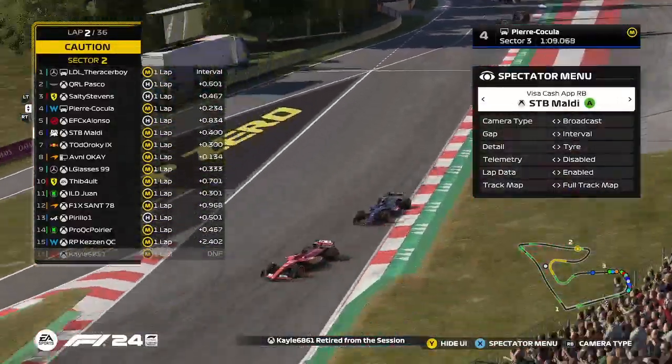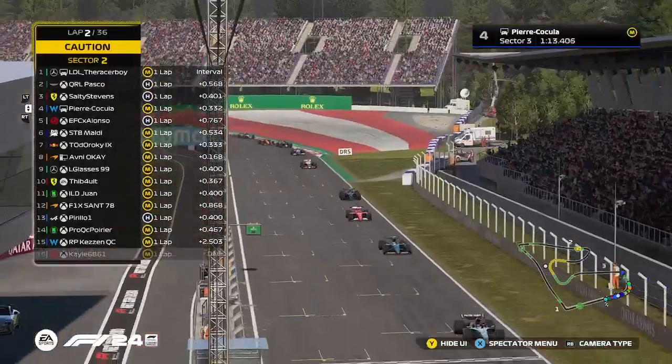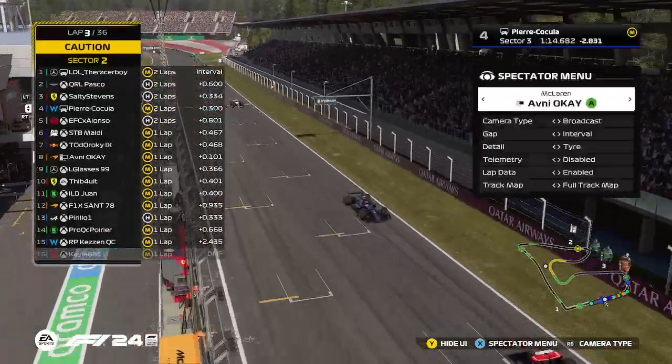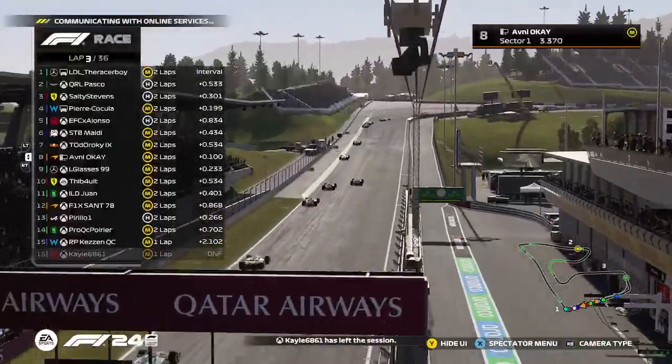quite early on, as Kaylee has retired from the Grand Prix in the same place. Unfortunately, there is not going to be a safety car deployed for that. In this case, as it looks like Anvi is going to try and potentially make a move on Todd, get that position back having lost it.